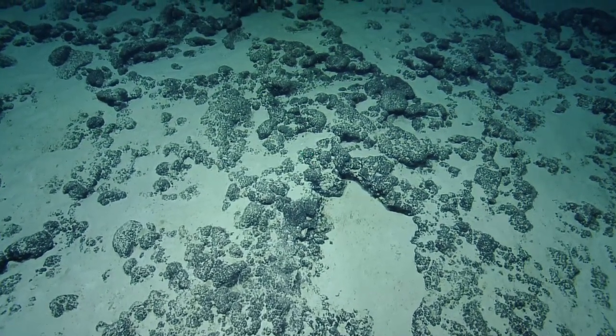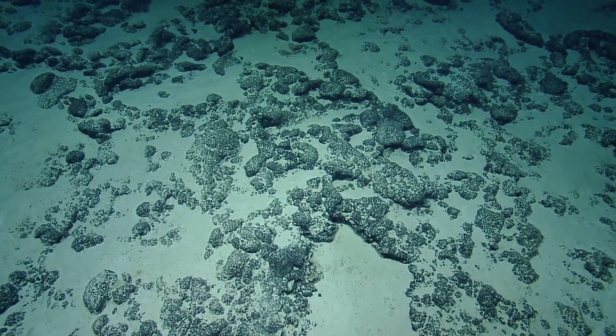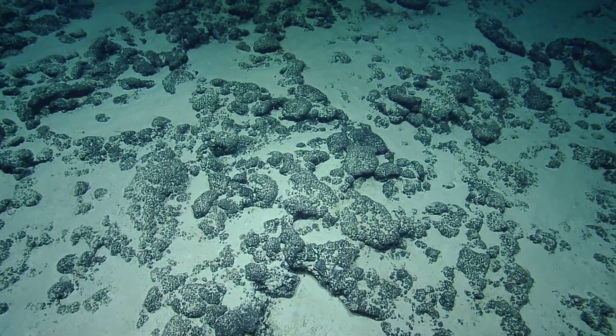Is that something? Nope. Just light? Just white. There's a little sediment. Like the sediment someone asked about before, you can kind of see this, where the sediment beneath is a little bit lighter colored. I remember that question, yeah.